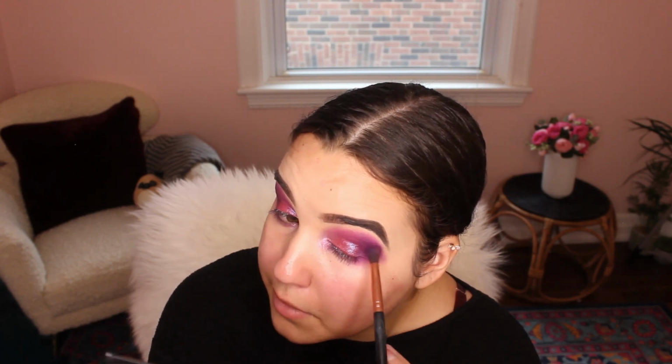Okay, this is cool. Just gonna blend out this corner a little bit more. I'm gonna tidy up the fallout with some concealer, and swoop it around, and then I'm gonna blend the outer corners again so that it looks less cut. Wow, I love these colors. So pretty. Okay, I feel so cute.